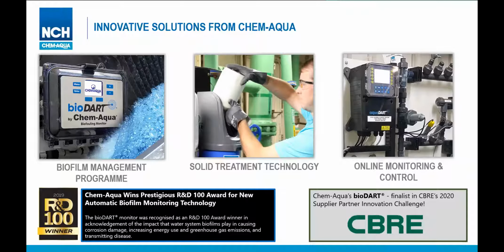Let me tell you a little bit about some of our innovations as we turn our attention towards innovation. That includes our approach to biofilm management, solid technology, as mentioned before, and all of those trees that we're going to save together, and the power of remote monitoring and control. We're going to touch on that shortly. These are just a couple of examples of what we call innovation differentiation that we have brought to the market over the years, and we'll briefly touch on them now.